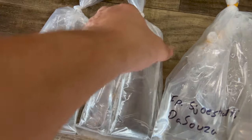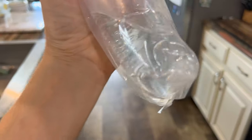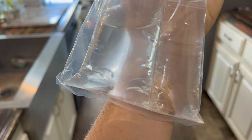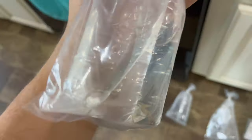Two bags of golden wonders. I couldn't help myself. This is one of the first fish I ever bred. It was a golden wonder killifish. They had a huge pair at the fish store one time, and I was like, oh my God, what are those? And I was hooked. That was about the same time I was getting into planted aquariums, so I figured I'd get a couple of pairs of them, maybe mess around.